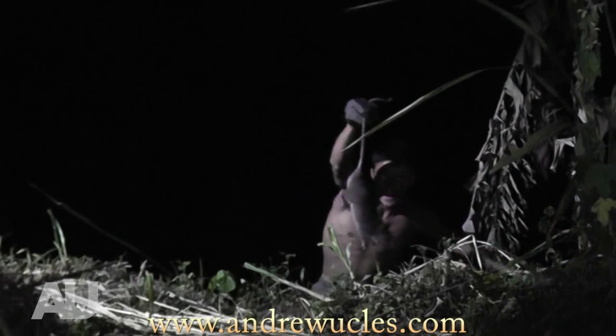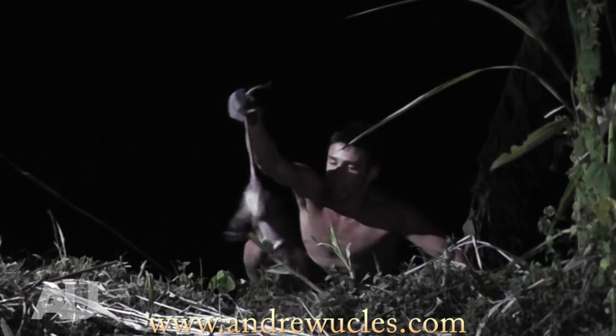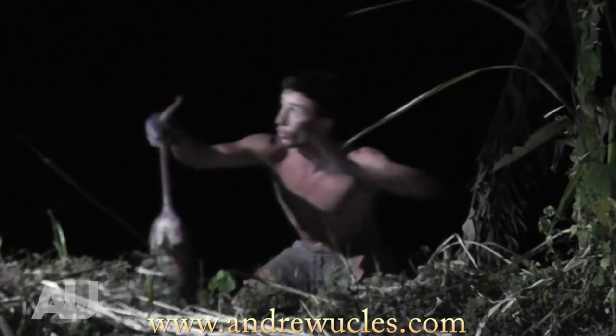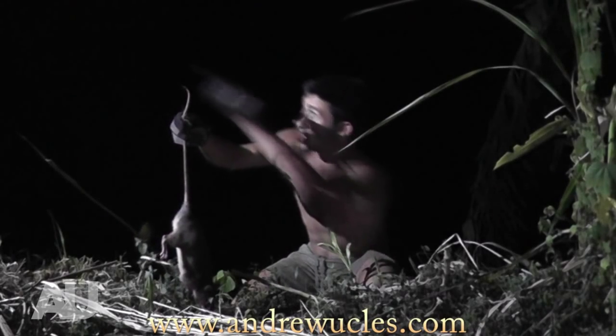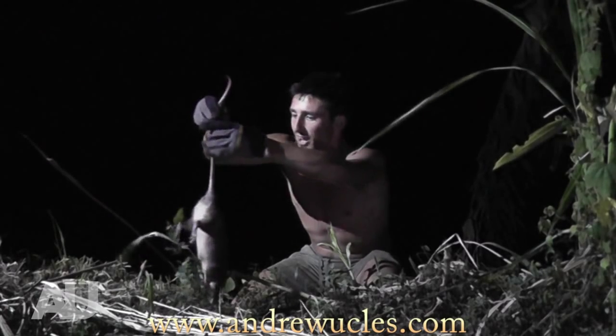Got him. Woo! There you go. And like I was saying, you just gotta stay really, really quiet, keep your eyes on him, and you just gotta get that eye shine with that torch. Keep it in his eyes, because as long as you've got that light in his eyes, he's just focusing all his attention on where that light's coming from, you know what I mean? That way you can get really close to these animals.